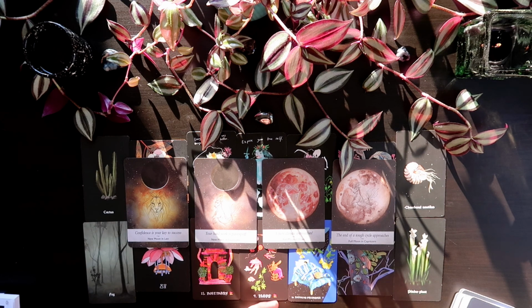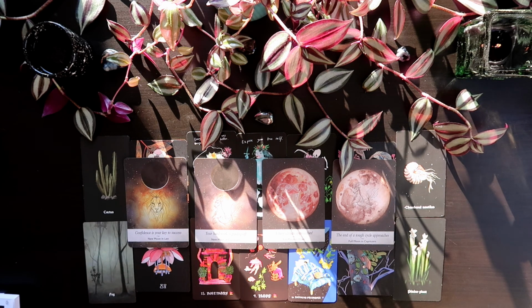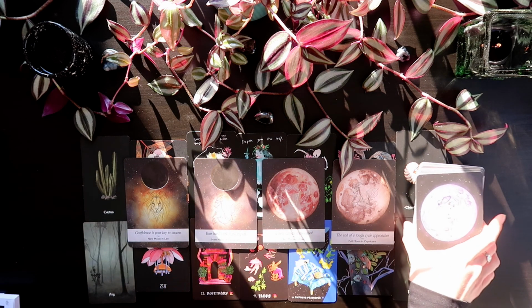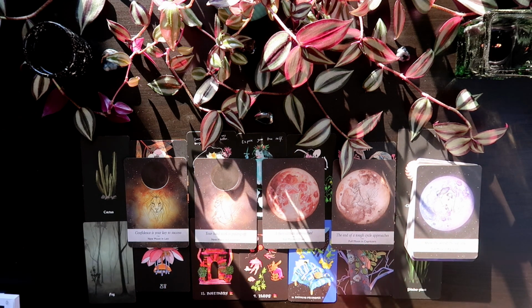Yeah, that's pretty much. Do we want anything else? Oh, you know what was at the bottom of the deck? There we go. Show the world the real you. Full moon in Aquarius. Yes. Please show the world the full you, or the real you. It's beautiful. You don't have to be afraid.